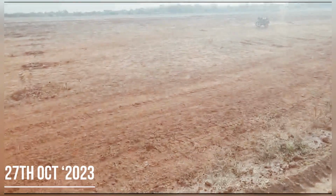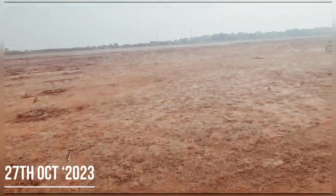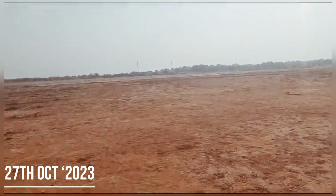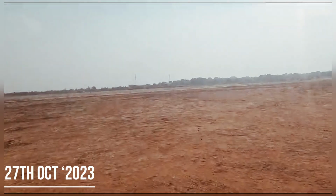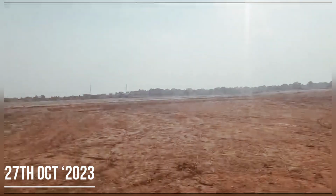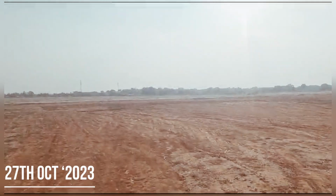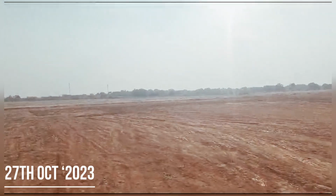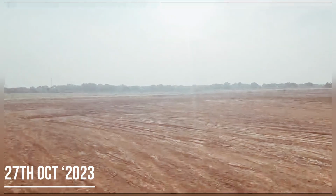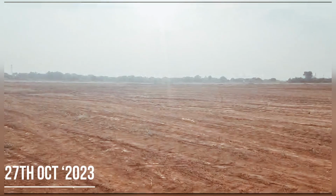Now we are entering plot number 29, owned by Mr. Baswaraj. So I'm walking from one end of the site to the other end to illustrate the kind of topographical correction we have done in this particular site, where there was a huge depression in the center of the land. Now if you see, actually we do not have that depression.